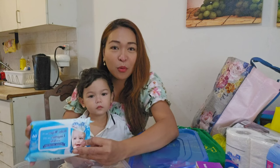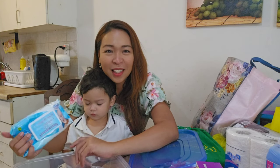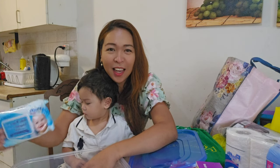And here, baby wipes for Jojo's bum bum, when wiping his bum bum. Yeah, it's for your bum bum. Wet wipes.